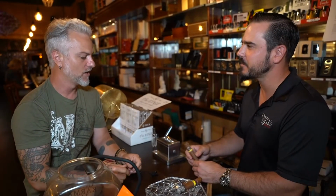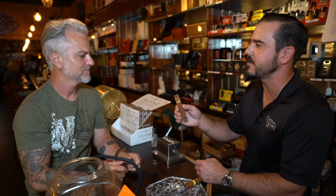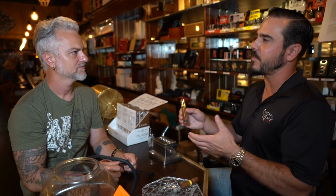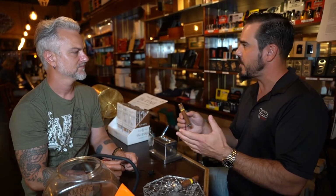Well, cool, Alex. So, what you got for me here? So this is an Aladino Corojo from JRE Tobacco and Aladino Cigars. This is one of my favorite brands. It's a medium-bodied cigar that's going to be very akin to old-school Cuban cigars back in the 40s, 50s, and 60s. Aladino grows all of their own tobacco. From seed to smoke, they have the entire operation in-house. They grow it, they mature it, they roll it, they ship it out.